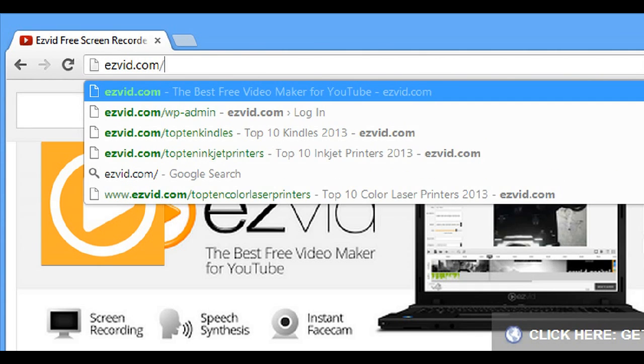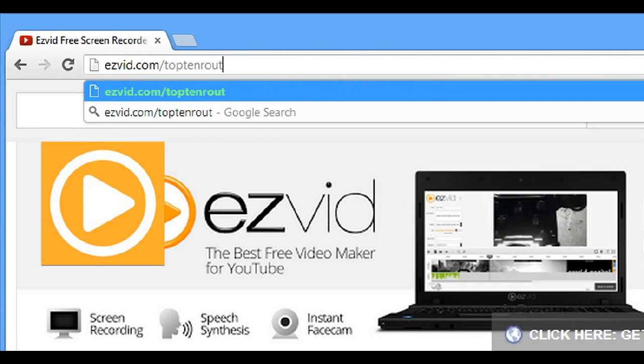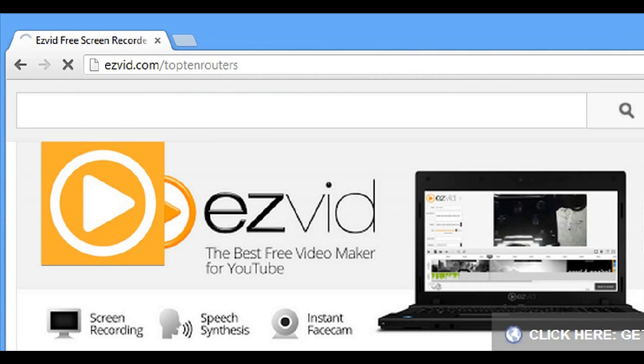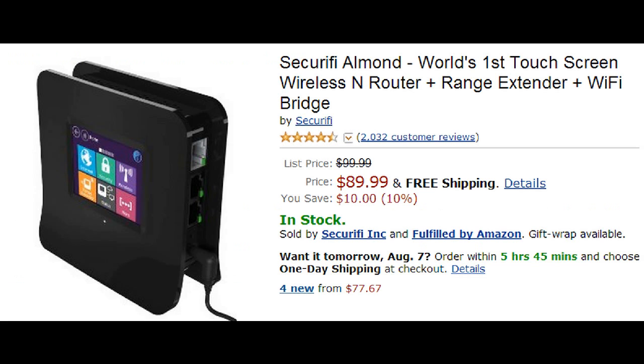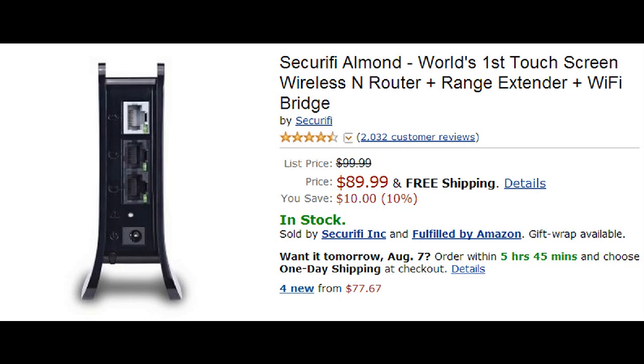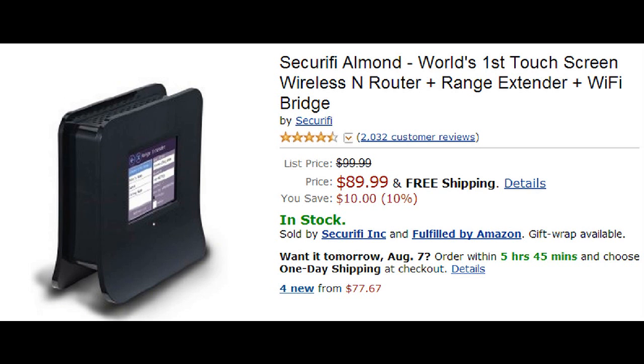Now back to our list, ezvid.com/top 10 routers. We have reached number 3, the Securify Almond touchscreen wireless router. It's selling for $90 and good things, people are saying.